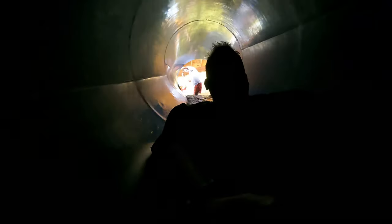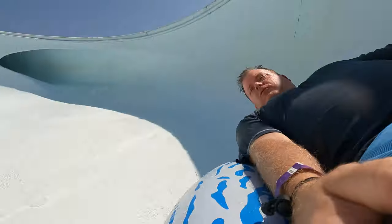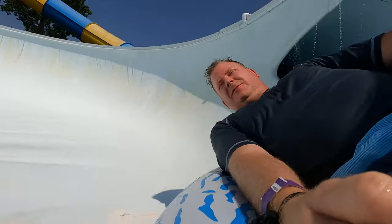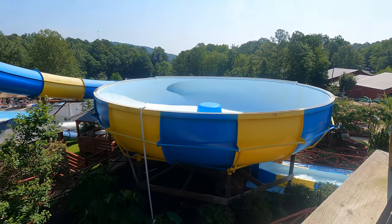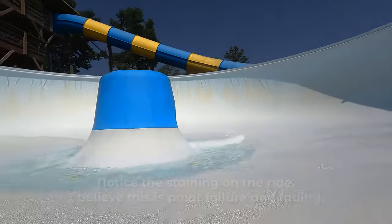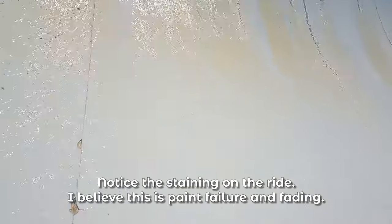Our water park rating for Pirates Bay is a 5 out of 10. I want to give Pirates Bay at least an 8, but I have observed some issues resulting in a 5. The Thunder Bowl is the main attraction here, but had a serious deficiency. You can see the brown stains on the ride in the background here, where repainting is in dire need.